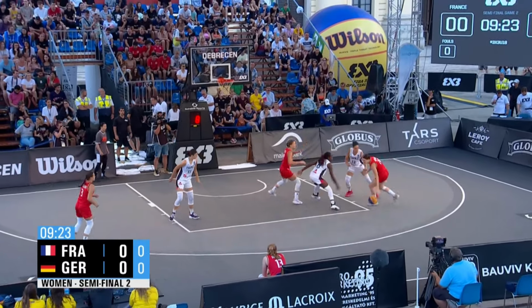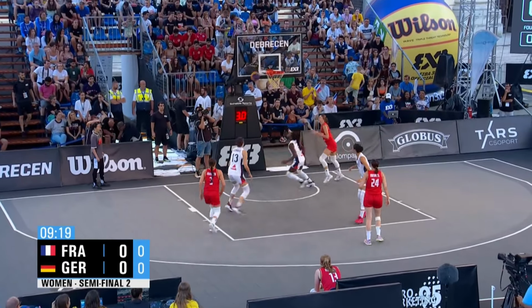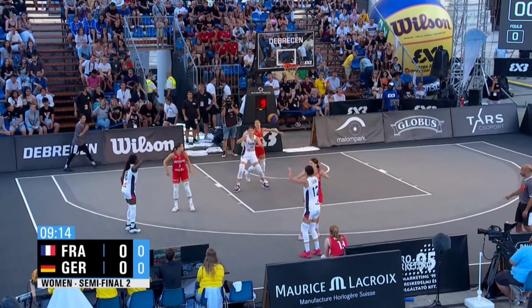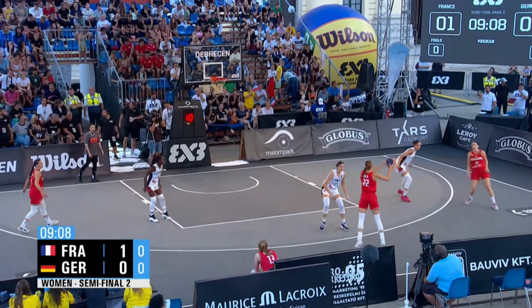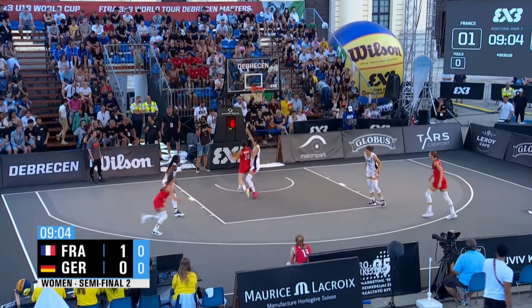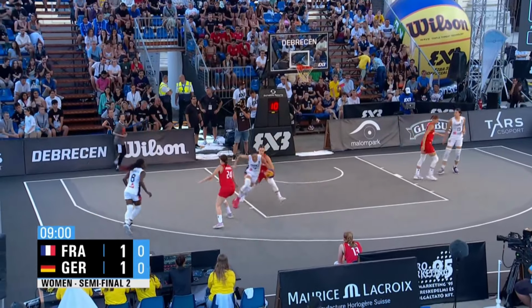Handoff action. Mivius with the nice little behind the back, and Lina Falk too tall, but she completely misses her layup. Savinsky in the paint, going for the little fadeaway. 1-0. Dribble attack, Mivius facing Roselore, and she gets the English to go.